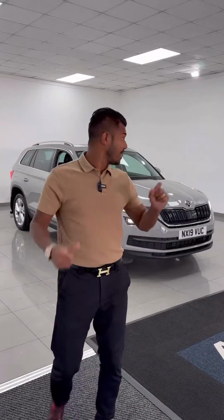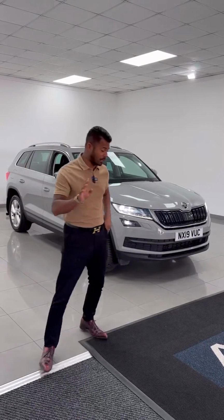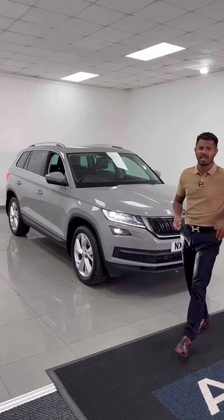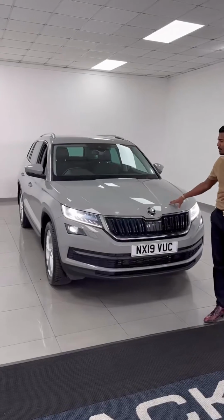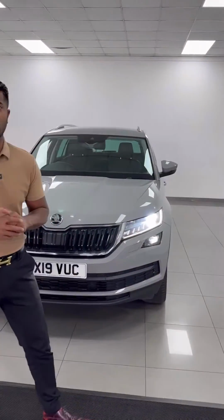Guys, check this car out. The Skoda Kodiaq, but it's the edition specification, 2-litre diesel, 4-wheel drive. Now this car's got 7 seats. It's just absolutely fabulous. In meteor grey, 30,000 miles, 2019 registration with full Skoda service history.